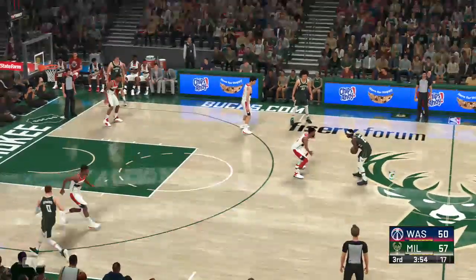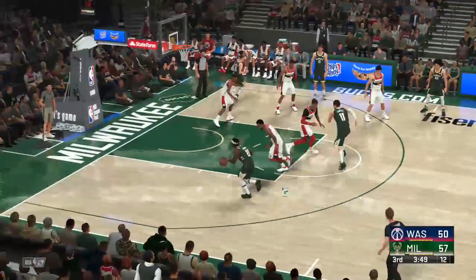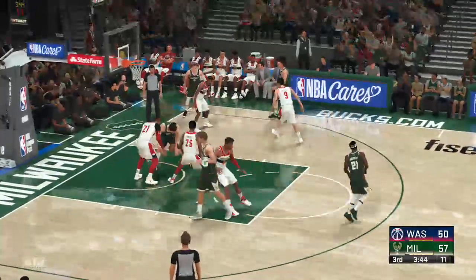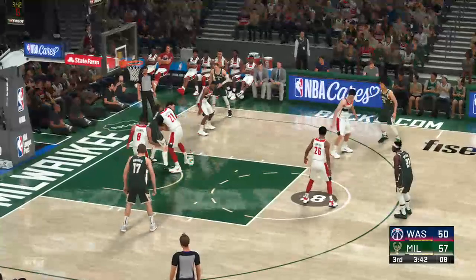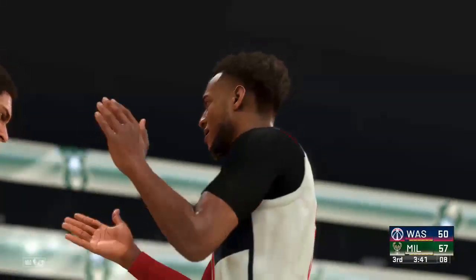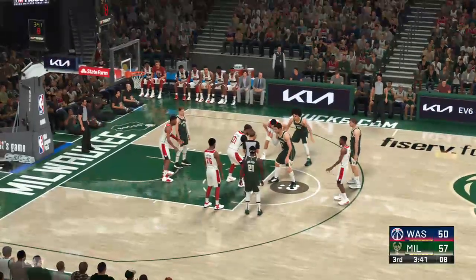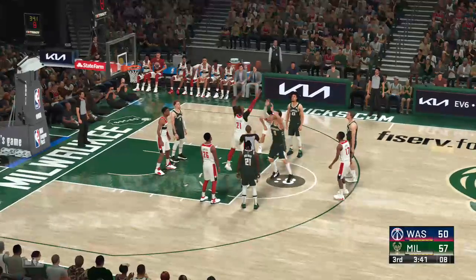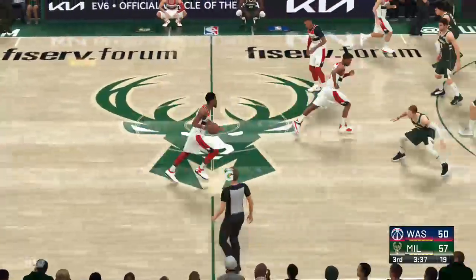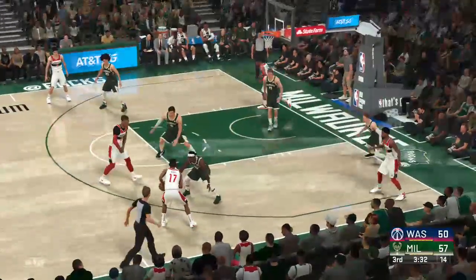DiVincenzo, pass to Holiday. Pass to Lopez. And wrestling for it there, but no one has possession. We'll have a jump ball. And the Wizards with possession here. And Washington with possession. They've gone on a 10-2 run, not allowing much.